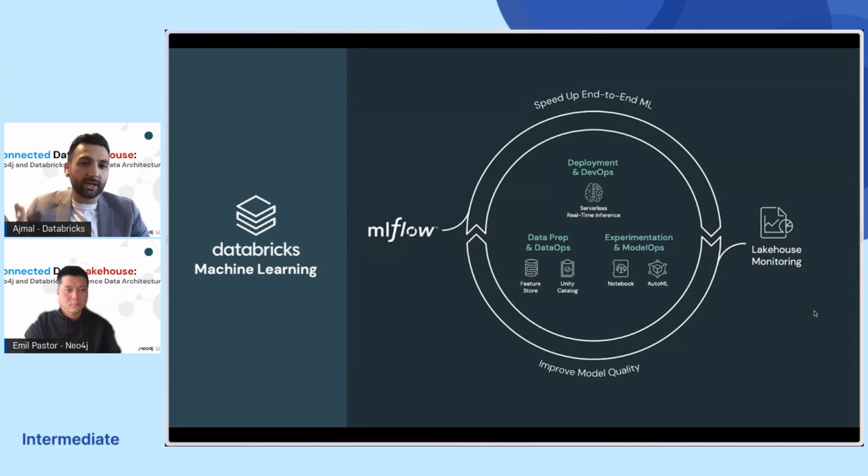But what we see is for machine learning, really three key steps, right? Data preparation and data ops, where we've brought in this feature store concept. And Emil and I, when building this demo, heavily made use of the feature store. We're able to persist the features that Neo4j calculates as well as Databricks calculates to this feature store so that when the model is called, you don't necessarily need to recalculate these. They are done for you on the fly, and that mitigates quite a bit of online and offline skew, which I'll touch upon shortly.